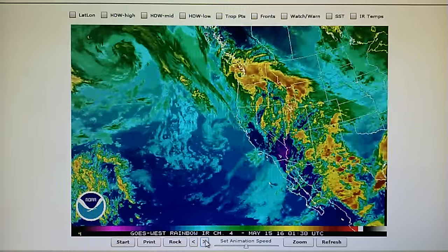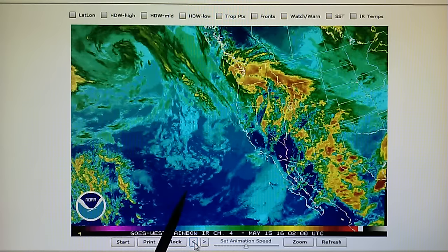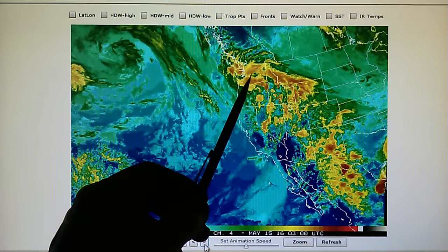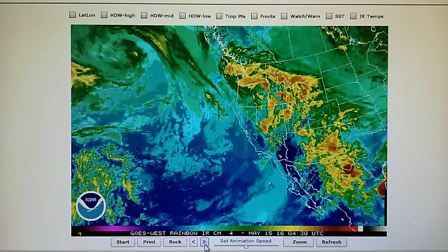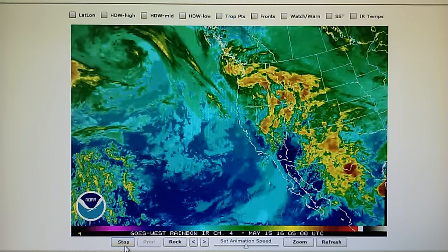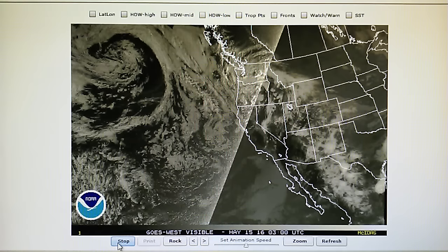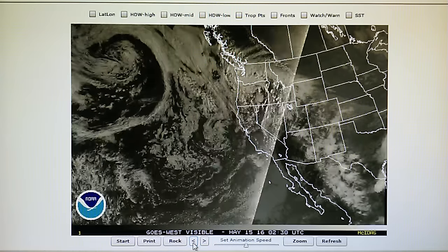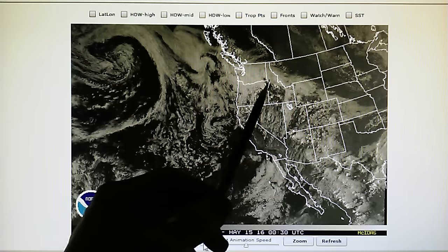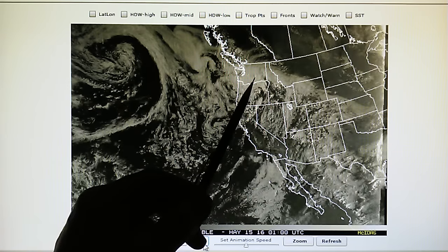That one area right there. Go backwards, and right here you see that hole. Okay. So now when we go into the visible light mode, we have some pretty good detail here. Let's just back this up. We can actually see the development of that transmitter hitting that frontal system here. This is that system. Right here is where it's hit, right there.